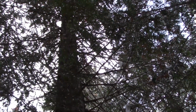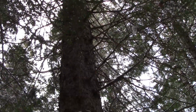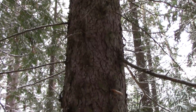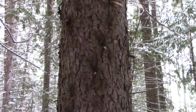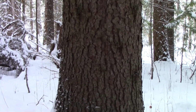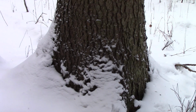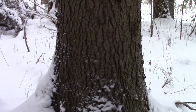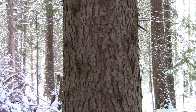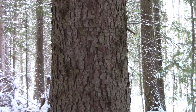Mostly these healthy specimens. This guy maintains its girth for a very long way. It's truly amazing. She's a big one. There it is, a spruce tree, with, of course, other trees everywhere, in every direction around here. It's a beauty.